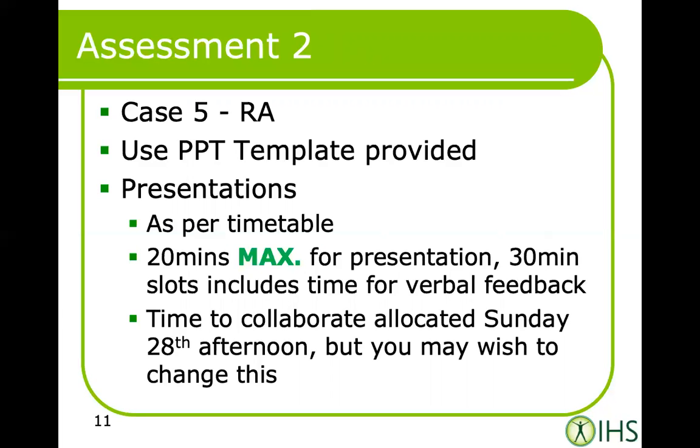The reason there's a 30-minute slot is that I will give you verbal feedback straight away, and then I'll be jumping into another presentation. So that's why you really have to be mindful of the timing. At 20 minutes, I will have to stop you, so just bear that in mind. I do think it's plenty of time. You'll see there's not a huge amount of slides in the presentation, so I think you'll be just fine.